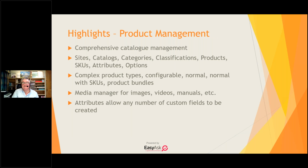In terms of product management, again, we tried to make this as easy as possible for users. We've got a comprehensive catalog management system, and that includes the ability to create sites, catalogs, categories, and so on, as well as all the detail information like attributes, product options, and of course products. And we support complex product types, so configurable products, normal with SKUs, bundles, and so on. There's a media manager built into the system that will allow you to easily choose any other media or upload new media and associate it with products.